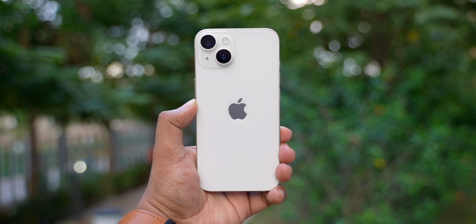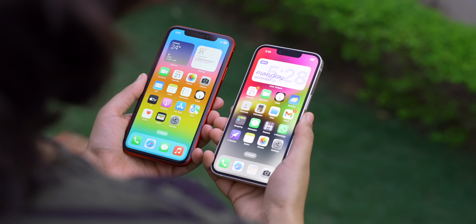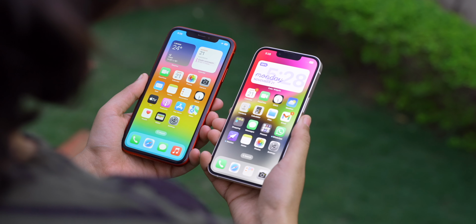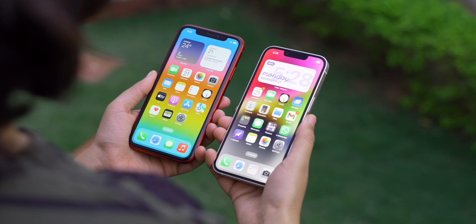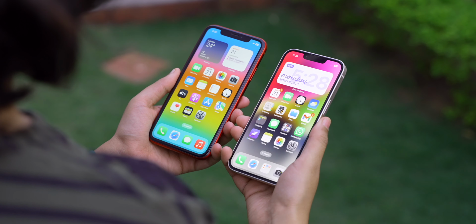So if you are planning to upgrade your phone from the iPhone XR to 14, then do it without any hesitation. You will be getting a hugely improved overall set of cameras and a more effective overall phone with better display, slightly more manageable form factor, much newer internals and a longer battery life.